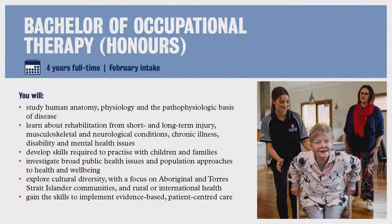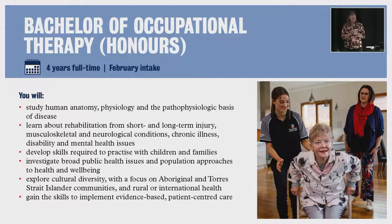So again, if I look at a bit of a summary of the occupational therapy program, you're going to study anatomy, physiology and pathophysiology. You'll be looking at rehab in short and long-term injuries, and it might have been caused by illness, disability, congenital, it could be from anything. So we'll look at musculoskeletal neurological conditions, chronic illness, disability. Those of you that have come to talk to us in the booth today and have discussed occupational therapy are starting to realise how broad occupational therapy can be. And if you haven't come to chat to us, please do feel free.